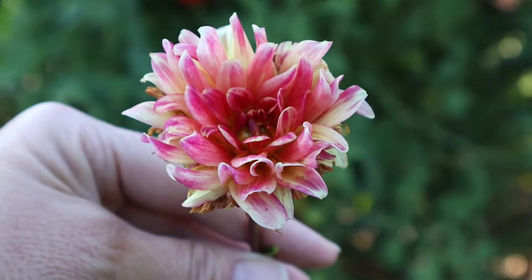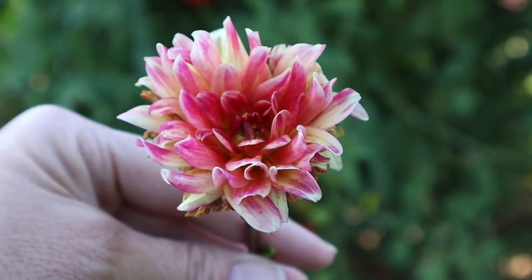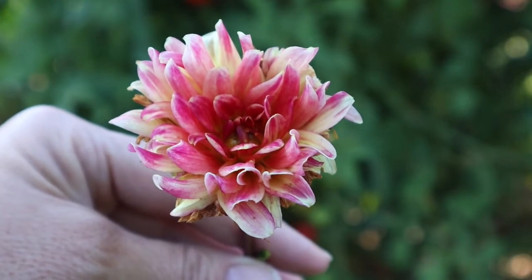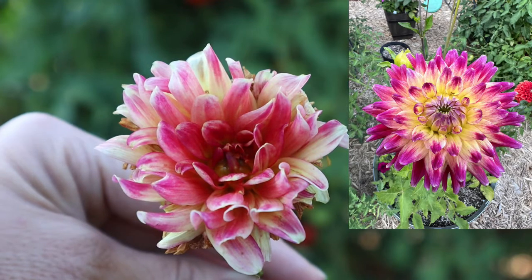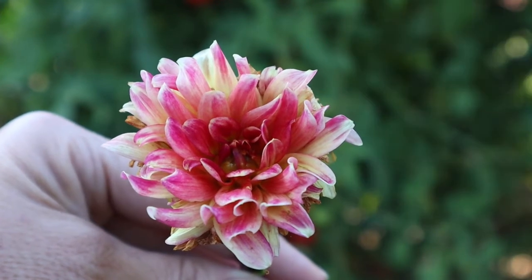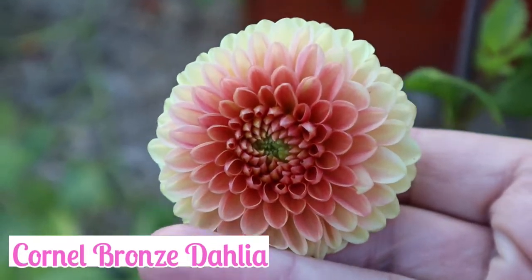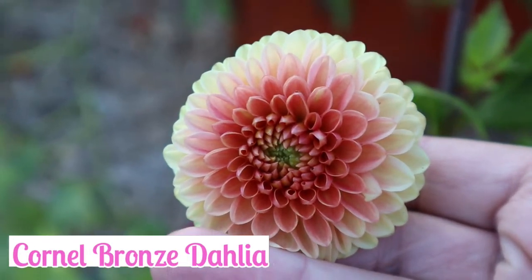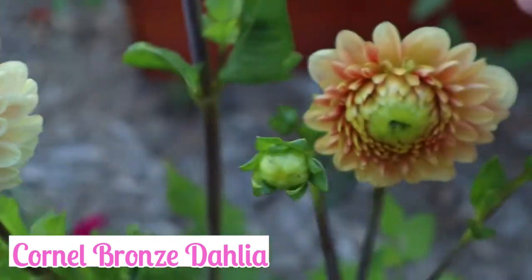This one here is Wildcat getting ready to open up. I have a picture of one that was in full bloom. I'll put that up in the corner. This is a very pretty dahlia as well. This here is part of the Orange Crush mix. Very pretty. Here's one getting ready to open.